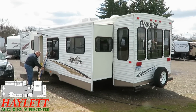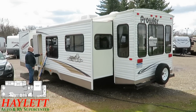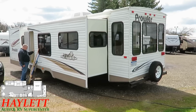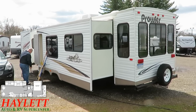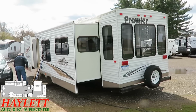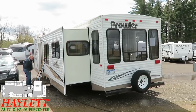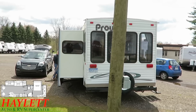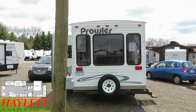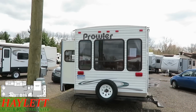Now, if you were paying attention on the inside, on the back side of the entertainment center, you noticed there was this big box, but you couldn't get into it from inside. Well, that's outside storage, and as you see, it's so large, the previous owner kept things in there like rakes and brooms and big, awkward, long stuff. Frankly, it might make a very good fishing pole compartment or something like that, depending on where and how you camp and what you do.